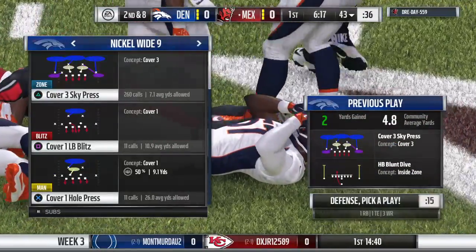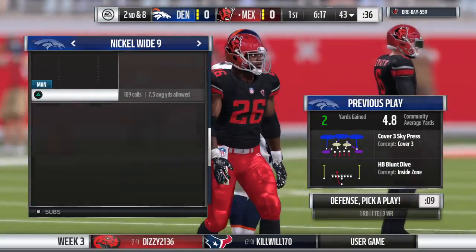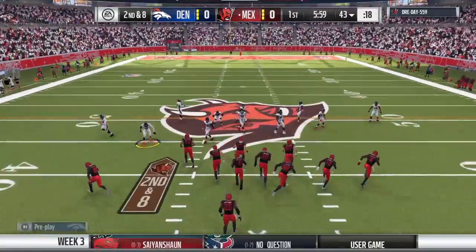That's a good play by the guys on the defensive side of the ball. Held them to a gain of 2. And that changes the playbook a little bit now for the guy calling plays. 2nd and 8. Now he's got to probably think about going to the air instead of maybe staying with the ground game. See if they stay on the ground for 2nd down.